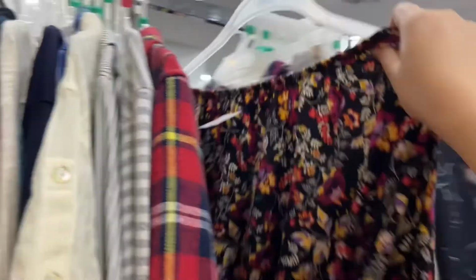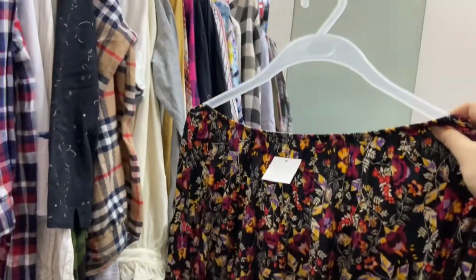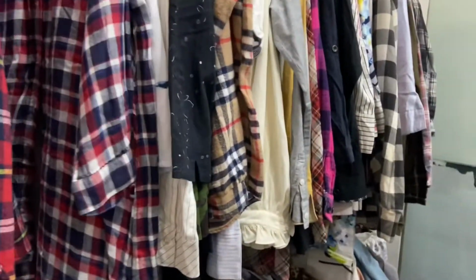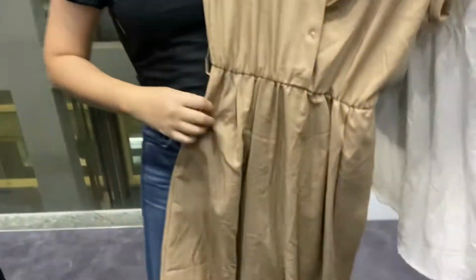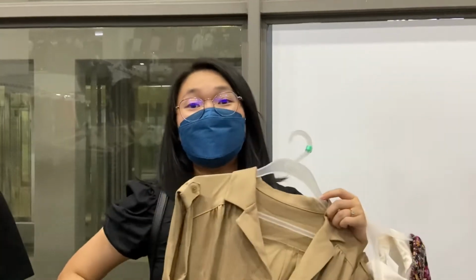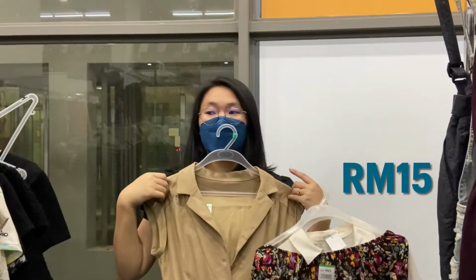Just found this. It's an off-shoulder top. Technically it's black. I don't know if I want it. I think I might hold on to it first. But yeah, I'm still in this small section. So I found this dress. It's brown. I really like the shape of it, the silhouette. It has pockets. The quality is not the best. It's got some fraying, like, you know, the bubbles that appear after a while. So I don't think I'll get it. But this would be a nice B outfit, you know?